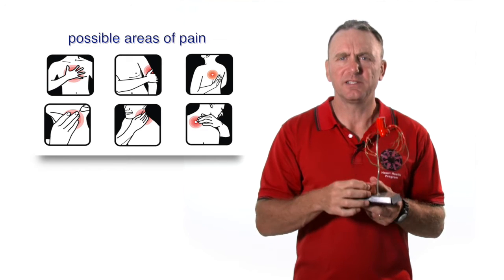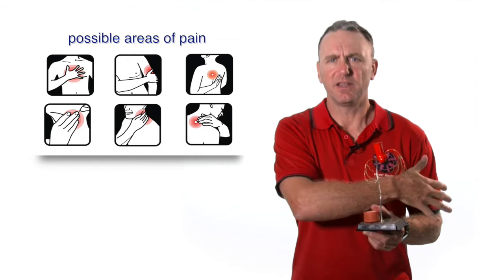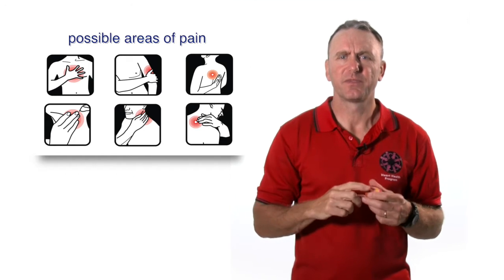So she didn't get the classic, what the Heart Foundation would say, left side of the chest coming down the left arm. Some people get it in the shoulders and the neck.